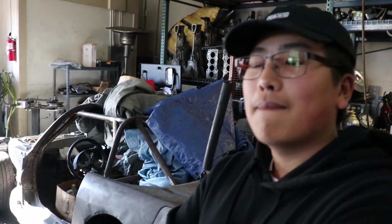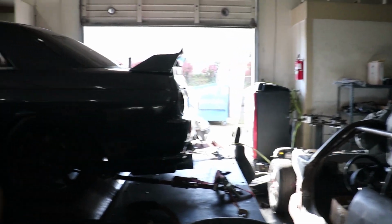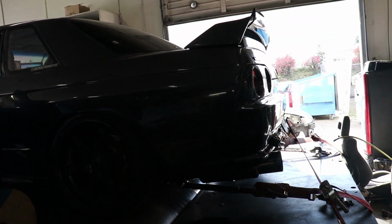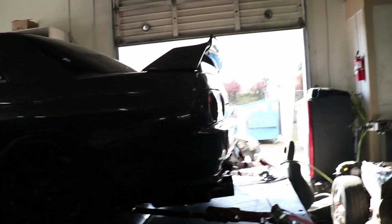We got everything checked off finally. This is so satisfying. All the stuff is done. I've never had a car on a dyno before. I don't think anyone in the group has had their car on one. Dude, that sounds completely different than before. Right? So different.